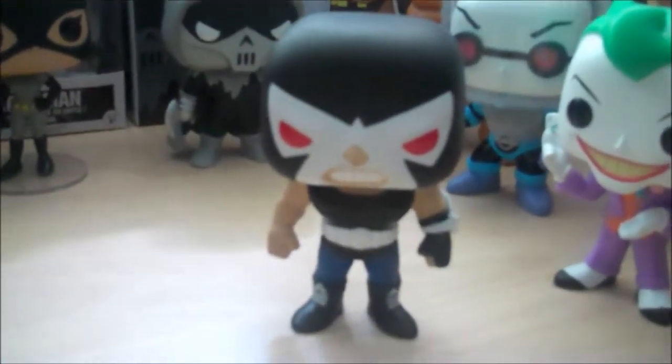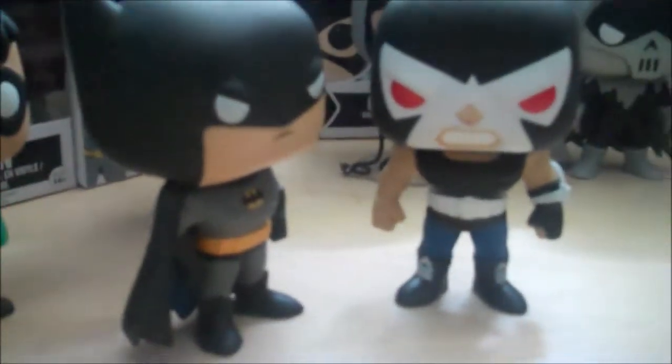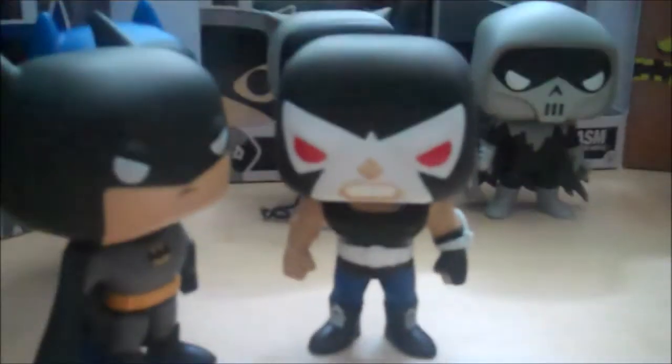I'm just hoping that there's a Wave 3, but the one thing that I don't like about this Bane pop is the fact that he is just as big as Batman. And he's not supposed to be. He's supposed to be much taller because, my god, it's Bane. But what did they get right on this pop?